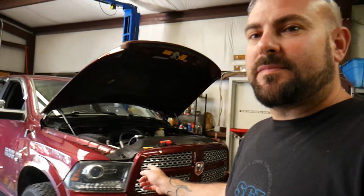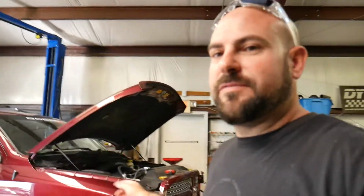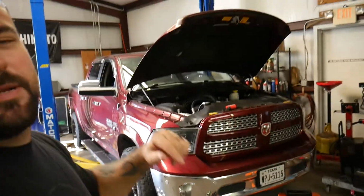Anyways, we also have this 2017 Ram 1500 in. It's getting a set of BBK Shorty manifolds on it, intake, and I'm about to pull the PCM out of it so we can send that off to HP Tuners, and that way we can get this one tuned.